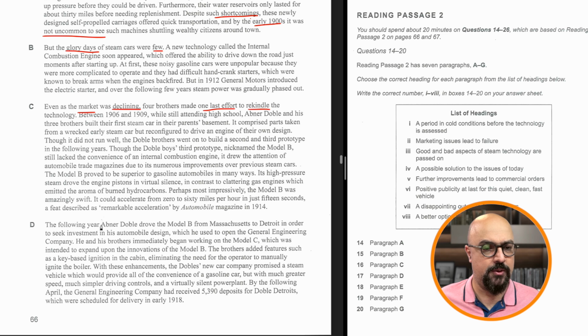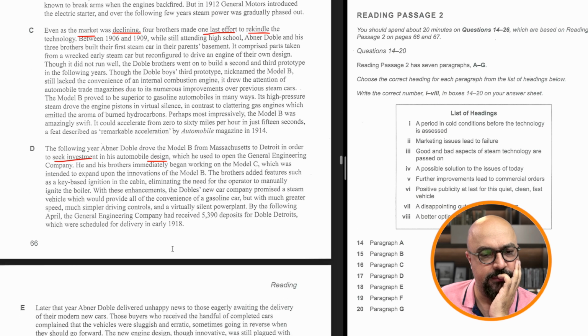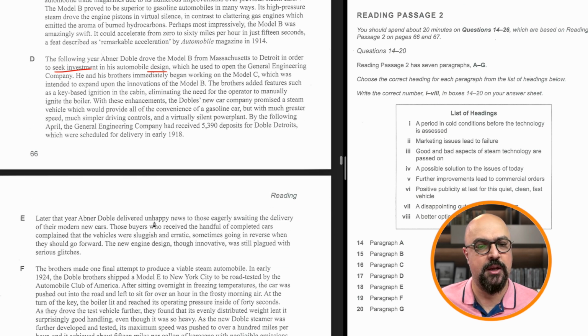Fine. The following year, they drove the Model B from Massachusetts to Detroit in order to seek investment in its automobile design. Okay, so they were seeking investment. To expand upon the innovations. Okay. Later that year, this guy delivered unhappy news. Oh, unhappy news. Later that year. What was the unhappy news? We can learn later, but it's pretty short. Let's read it.